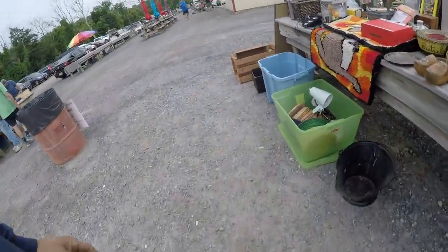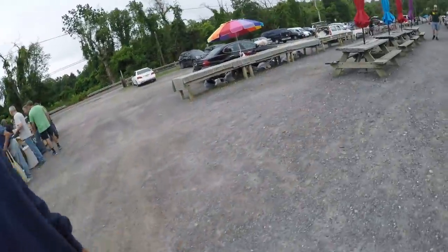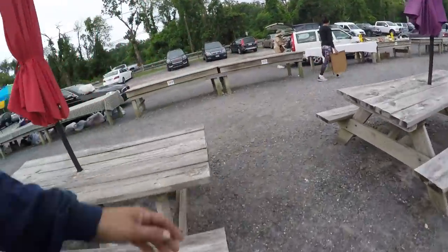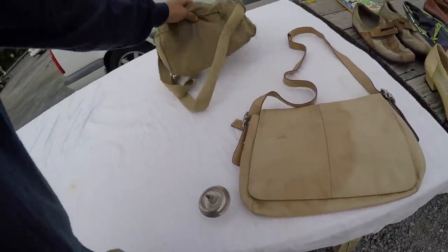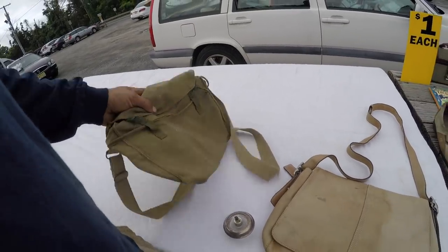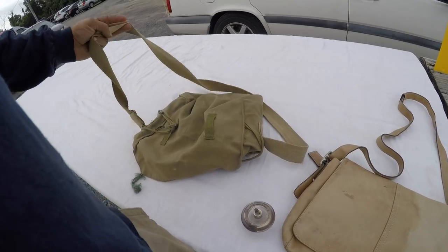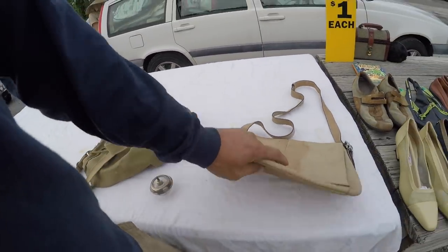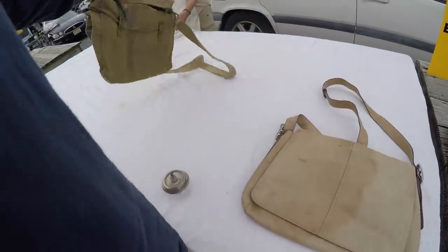Still kind of early. People are just starting to set up. Everybody's shopping Tony over there. How much is the bag? $10. Looks like it's World War II. Tiny piece of silver. Nice old coach bag. The coach bag is $10 too.